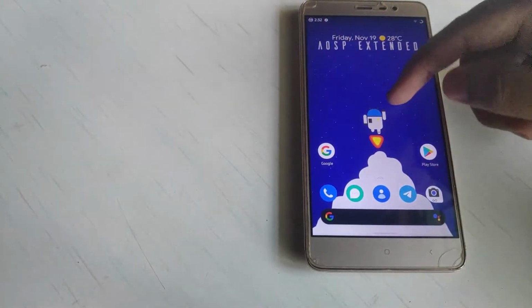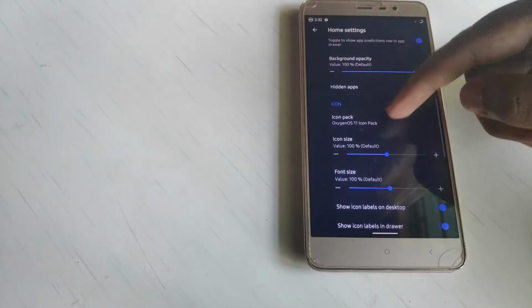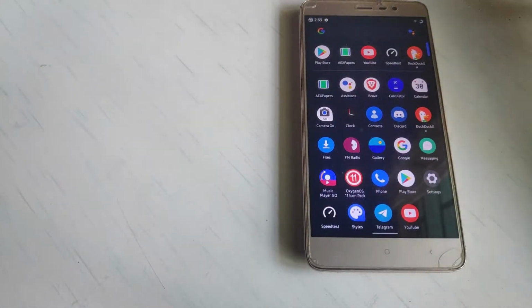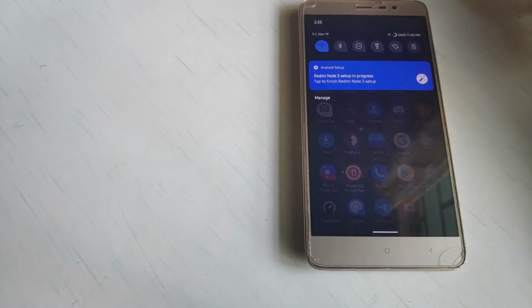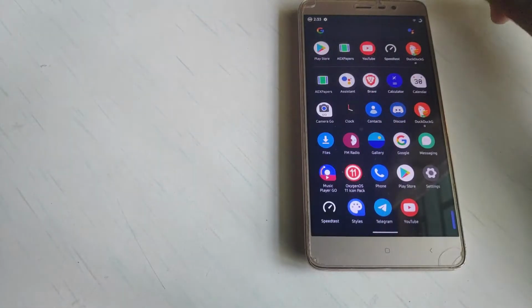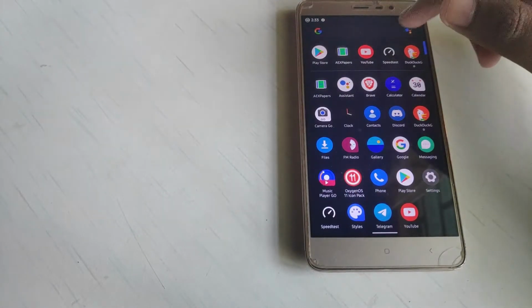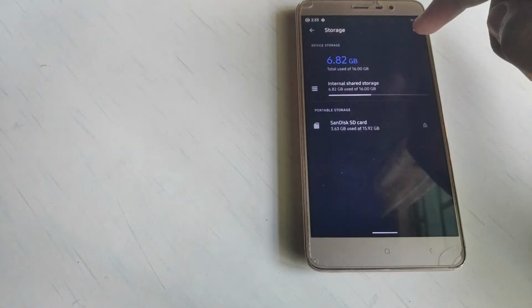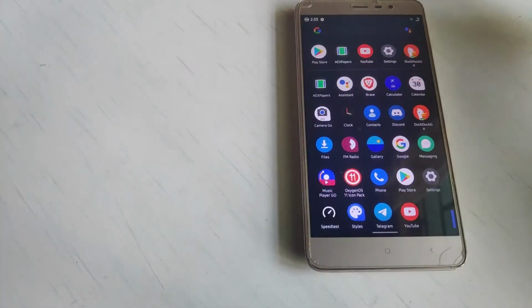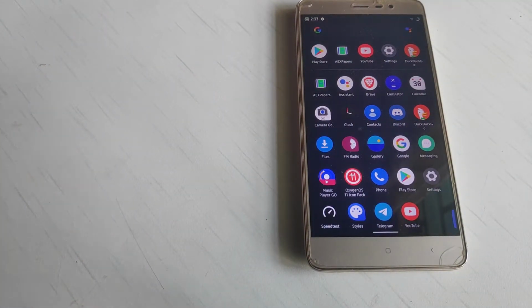For now I'm using this OxygenOS 11 icon pack, which looks really clean in my opinion. While installing this ROM, you should go for the GApps Nano version. Don't install the stock one because, as you know, the Redmi Note 3 has I think 16 GB of space, if I'm not wrong. Let me quickly check it. Yeah, it's totally 16 GB. So I think you'd be better off going for the GApps Nano version.